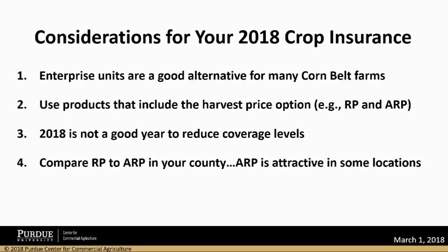2018 is not a good year to reduce coverage levels. We said that last year too, but it's certainly the case with 2018 to get revenue guarantee protection up there a bit. You need to take a look at least keeping the coverage level you had last year, if not trying to bump that a little bit.